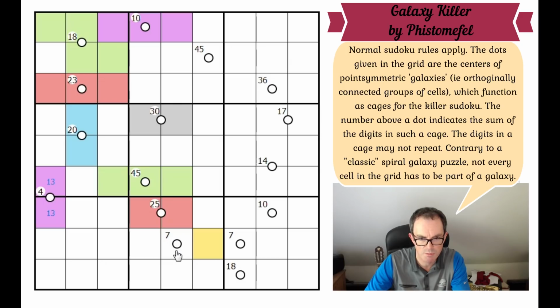No, perhaps I'm wrong about that. Look. Yeah, this 7. Yes, so the 25, look, is now bounded on its vertical side. So neither of these squares can be part of the 25. 25 in 2 cells is not enough. So this is going to have to keep going horizontally.